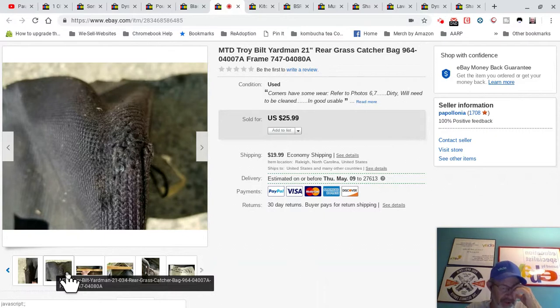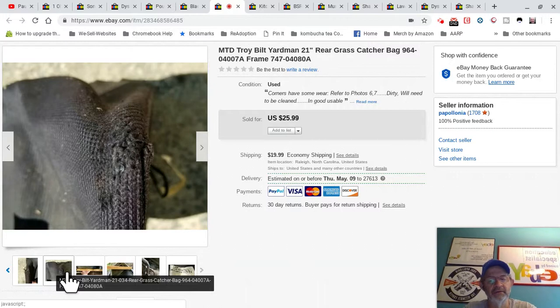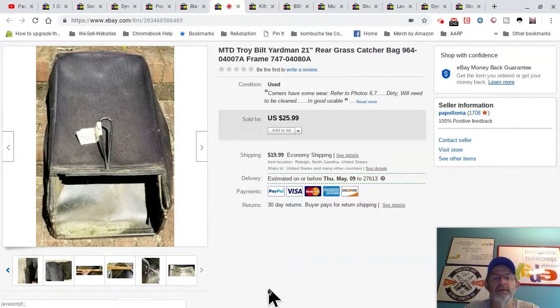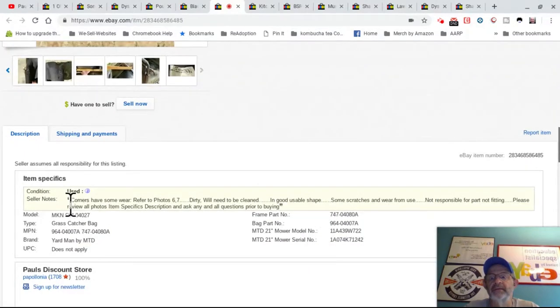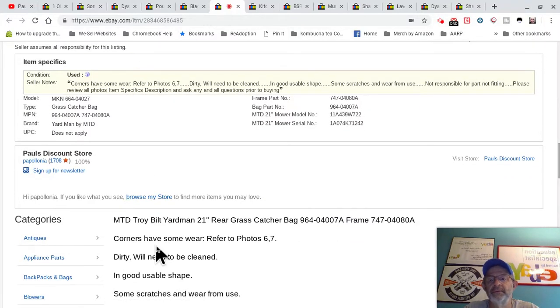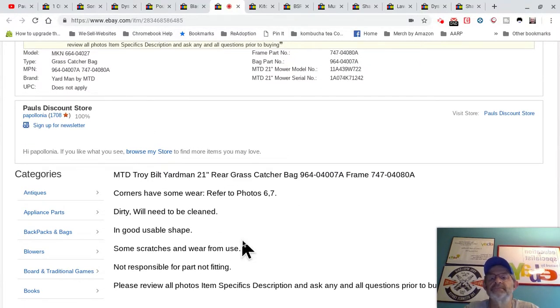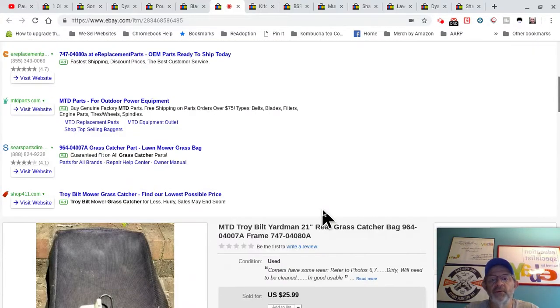I am very crazy with showing the defects of the items I am selling. I would rather show the defects than have the item returned or the buyer mad that something is wrong. So again, I stated here, dirty, will need to be cleaned. I stated, oh, that's the same place. I'm sorry. Just showing you a different, I stated there. So I stated everywhere. I did really well on this.